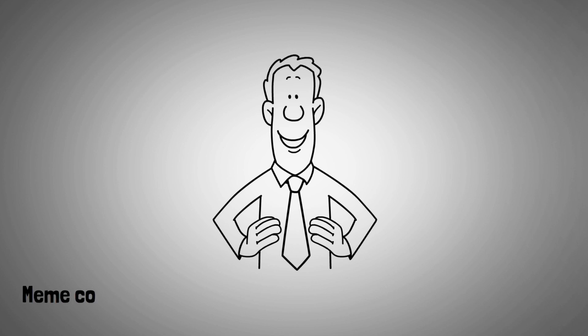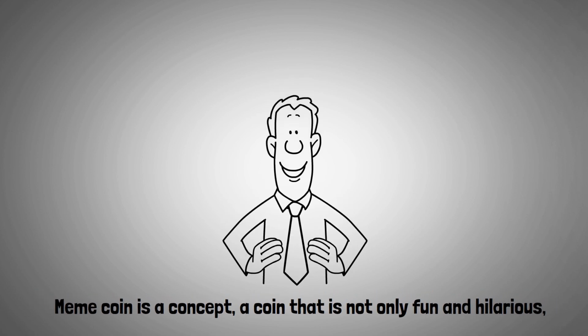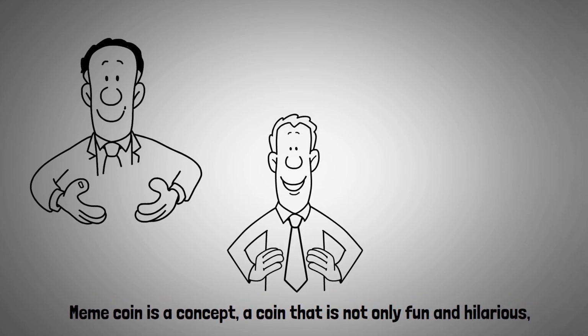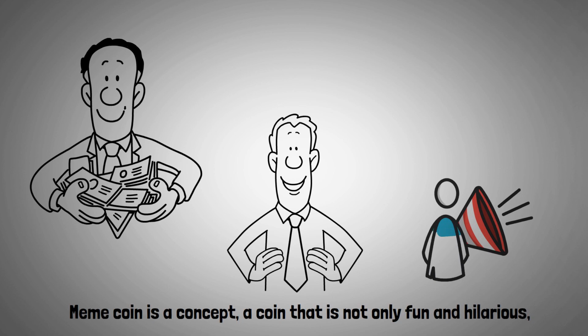Hey guys, meme coin is a concept. A coin that is not only fun and hilarious, but also has the potential to make you rich in a matter of days. A coin that is backed by a community of millions of meme lovers who are ready to support and promote it to the moon. This is not a joke.